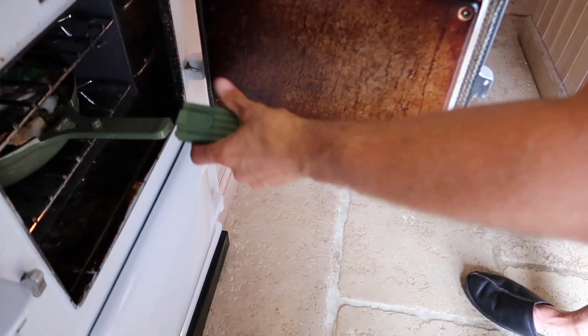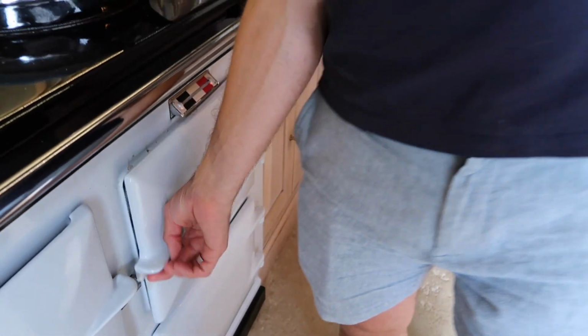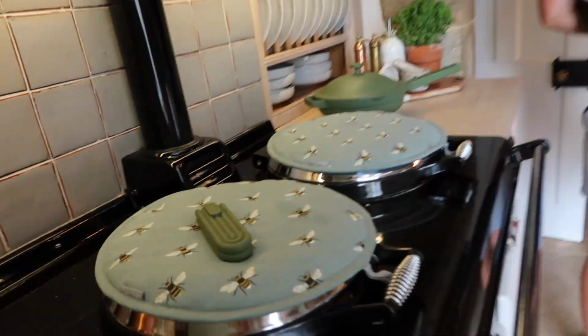Yeah, I mean, that's the best thing about this pan. So it can just go in. You've just always got to remember that it's going to be boiling hot when you take it out. Very hot.